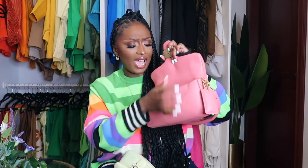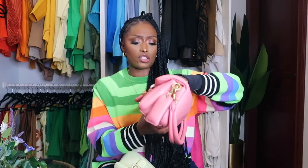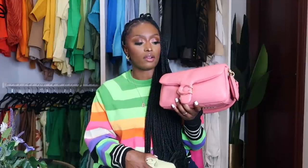But I think it's nice and roomy. I love that it has these two sections. It has the pocket. It comes with a strap. I just wear it like this. I also wouldn't mind if Kennedy decided she wanted to take this for a whirl and wear this Pillow Tabby. I think it's totally cute.